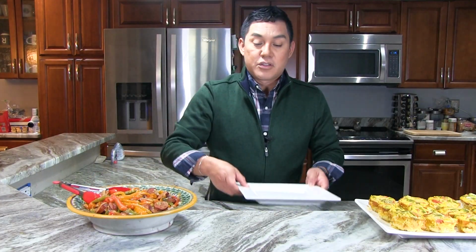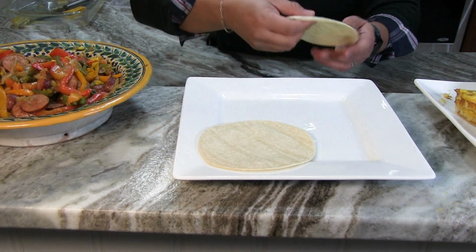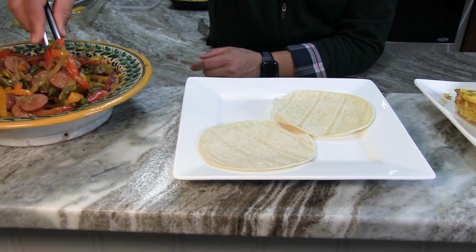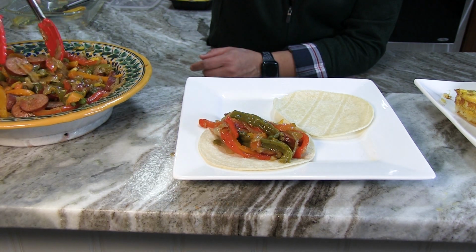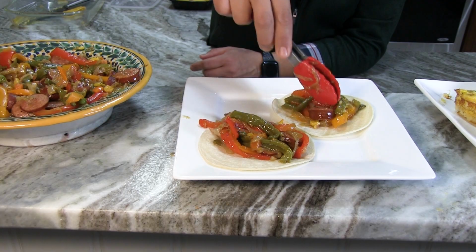So now let's serve it. Corn tortillas, and it's very important that you use corn tortillas because corn is naturally gluten-free, so you can serve it as tacos. And look at how nice that looks. And I wish you could smell it because it also smells delicious.